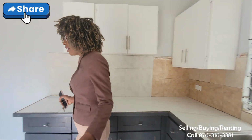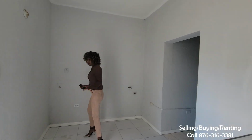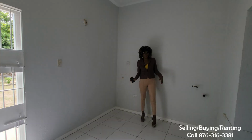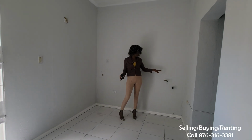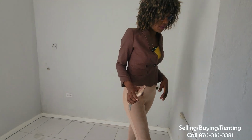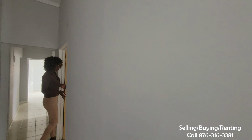You know, over here, you have your dining area, which is lovely. You can put a dining table and stuff here. And the option is here as well if you choose to put a washer here. You can do a double stack with washer and dryer, which is great. Now we're in the hall, and we are off to bedroom number 1.